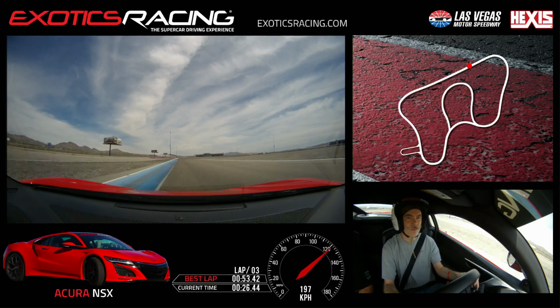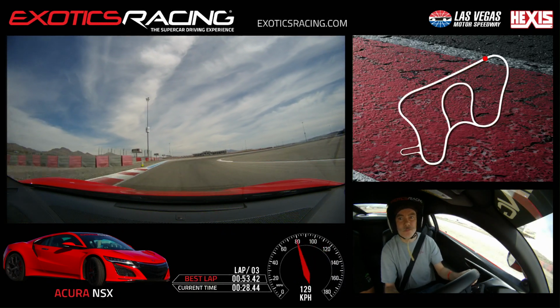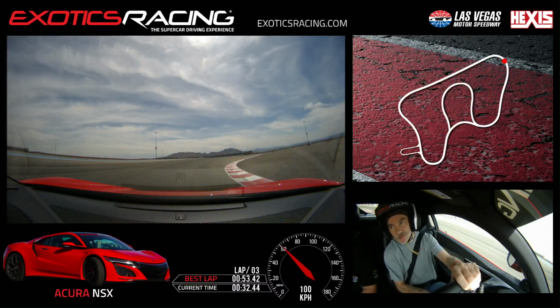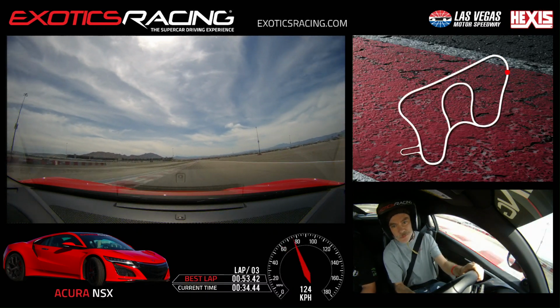Start braking. Downshift. One more, wait for it. Turn, release the brakes, apex. Keep turning, maintain throttle, keep turning. Look at your exit, and went to the left. Go for it. Up.